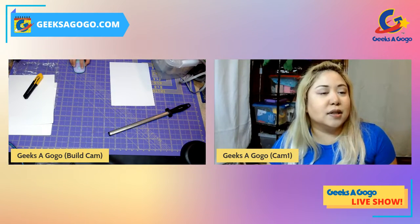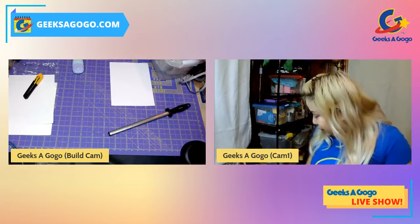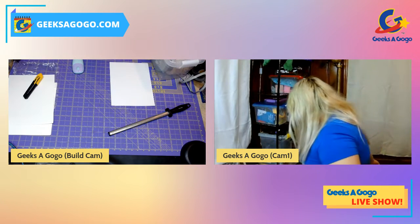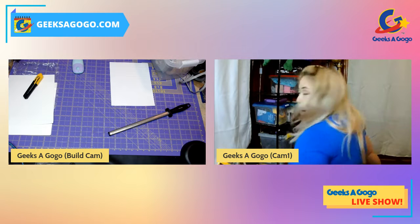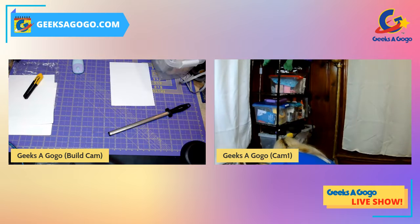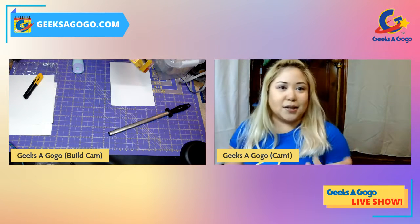Let me do this. Okay, so you can see both my screens. I promise there's a lot more room in here right now, but unfortunately, I still have bags of stuff that needs to be put away, but that's okay.